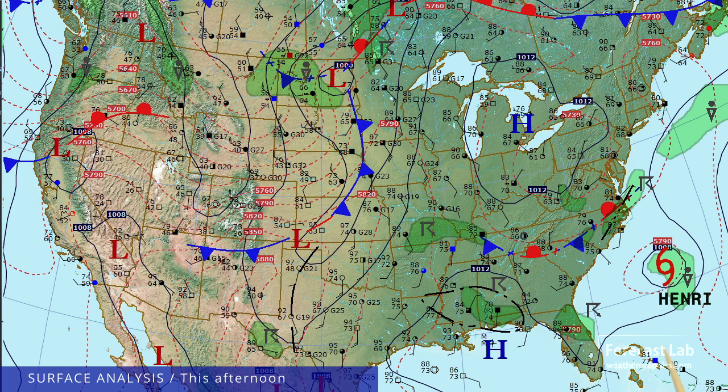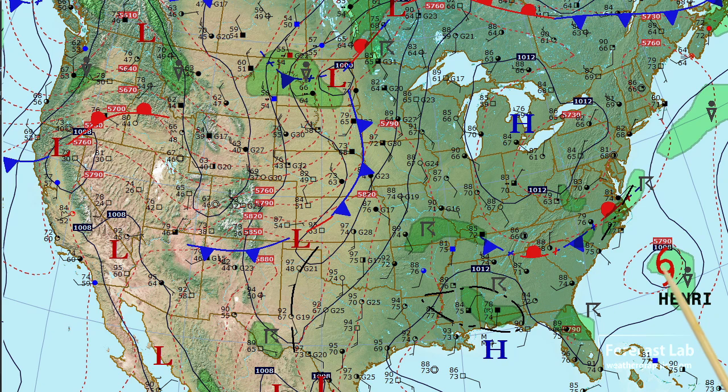We've got Tropical Storm Henri right off the coast of North Carolina there. The track of that has shifted a little bit further to the west. A couple days ago, NHC was thinking that that storm would remain out in the Atlantic and just graze Nova Scotia. However, the current track is bringing that up into the Rhode Island and Massachusetts region.